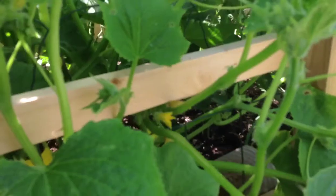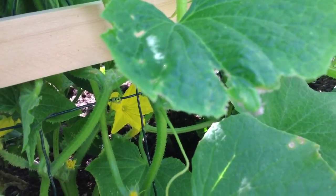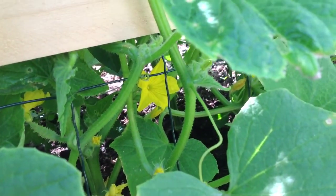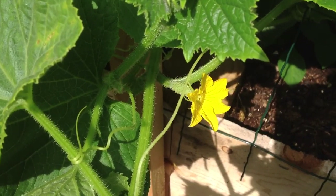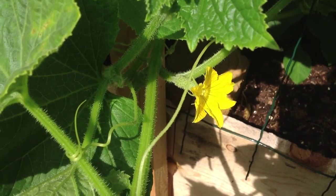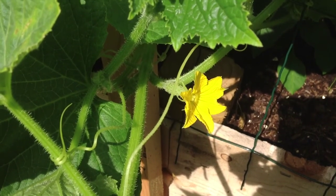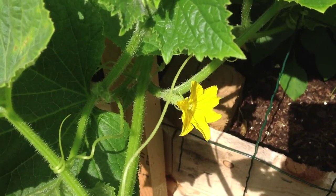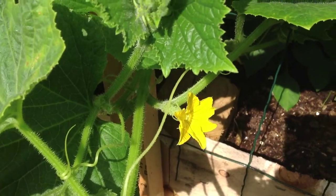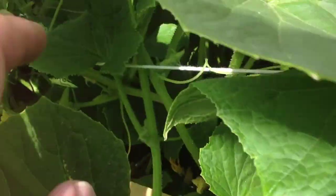Take a look at these. All these cucumbers have been flowering like crazy. But what is exciting is that the female plants are starting to flower. Let's see if I can find one here for you. So right here is a female cucumber flower. You can see the cucumber behind it. That's it opened up, and it will hopefully get pollinated. I could do it myself manually, but I have not been doing that. But that is a female plant, and I'll show you a male plant right over here.